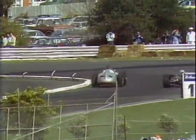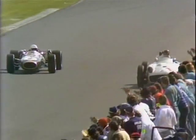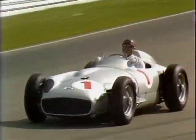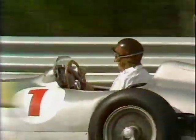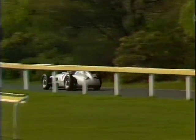There it is, there they are. Between them, they share 8 world championships. 2 unique men, 2 unique cars, a unique day here at Sandown Park. And there are the hardened, modern motor racing guys, the mechanics and the drivers themselves, all out of their cars, just to salute the maestro and Jack Brabham, who is almost in the same category as the great man, and certainly the greatest Australian racing driver ever produced.